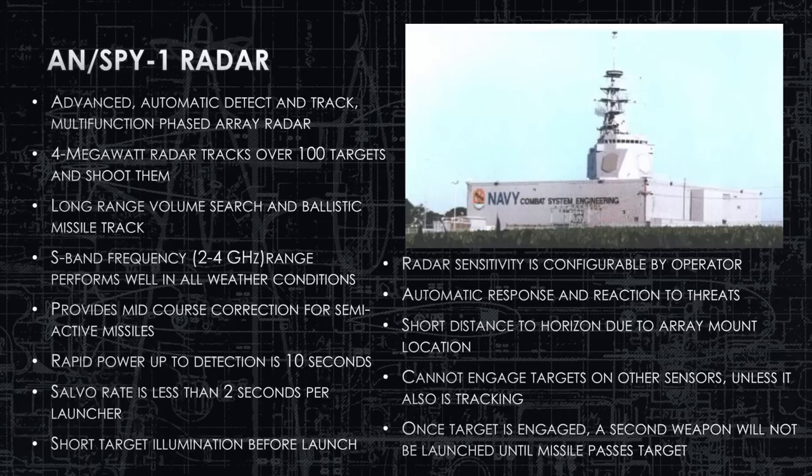So let's say the SPS-49, which is their very powerful air search radar, detects an incoming flight of bombers that are still 250 miles away. They're just barely coming into radar range. Well, unless the Aegis has it on its SPY-1 radar, it will not engage it. You can say, hey, it's coming. It should be on this radar in a few minutes, but then you just have to wait. So that's a limitation to it.